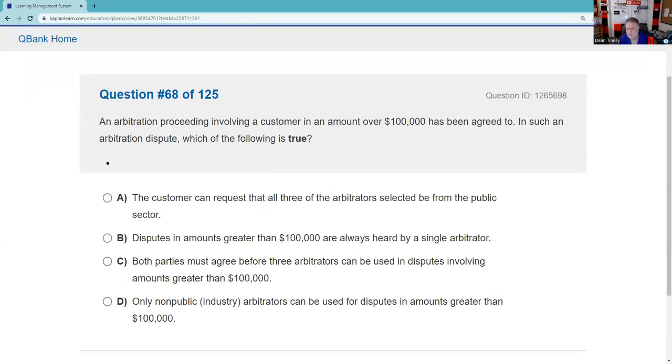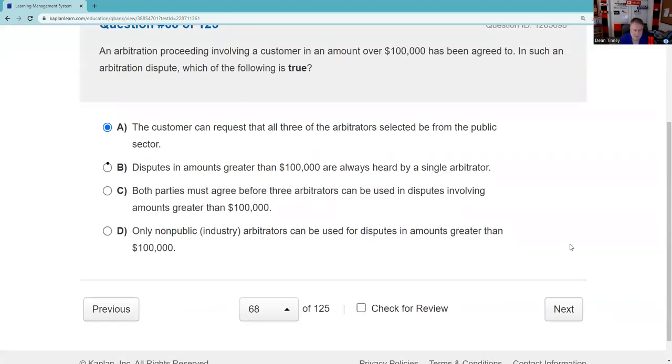An arbitration proceeding involving a customer for over $100,000 has been agreed to. In such an arbitration, which of the following is true? The customer can request that all three of the arbitrators are from the public sector. That is indeed true. I would know arbitration. The customer has to agree to the process. If they don't agree to the process, we don't open the account. I would know that arbitration awards are due within 30 days. I would know the statute of limitation is 6 years. And I would know the reps can't be held accountable for arbitration in regards to HR issues. By the way, when you sign your U4, you agree you're going to arbitration.